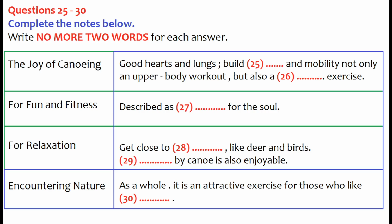In addition to having fun, canoeing offers a workout without realizing you're working out. Besides being a great exercise, which is good to heart and lungs, you gain strength and mobility. You build strength not only by paddling, but also from lifting and carrying your canoes. You can also exercise your mobility.